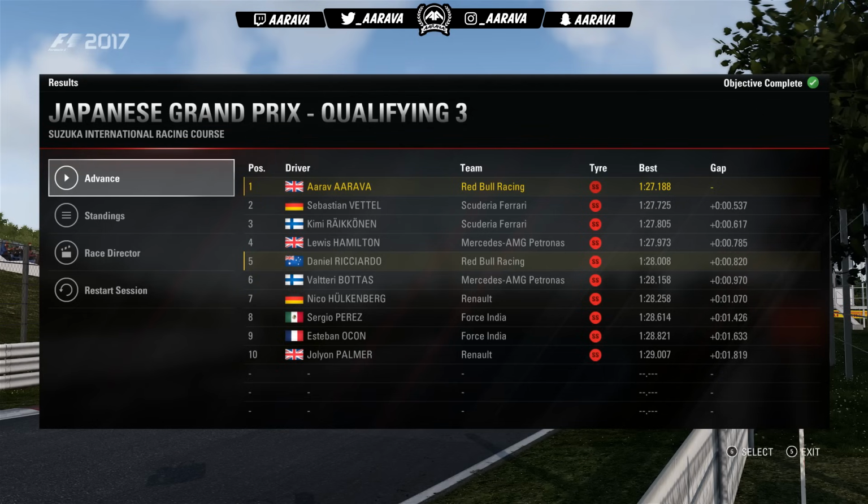Really, really stonking pole position lap there from us. Just like last season, the car felt absolutely hooked up in Sector 1. We gained great time there, and then through the back straight down, through Spoon, and then the final few corners, gaining some more time. An absolutely awesome lap for us.